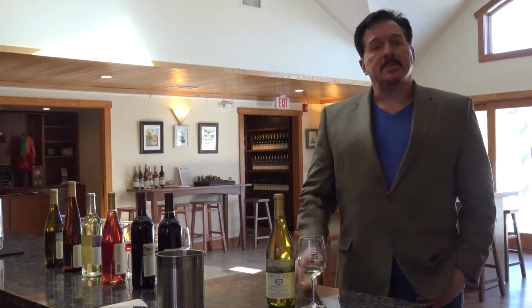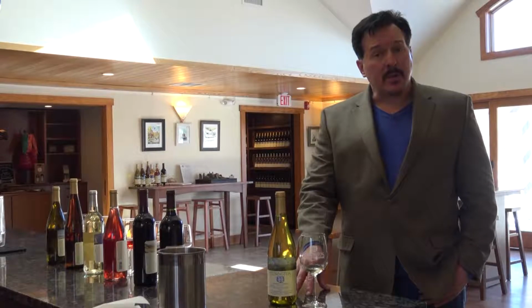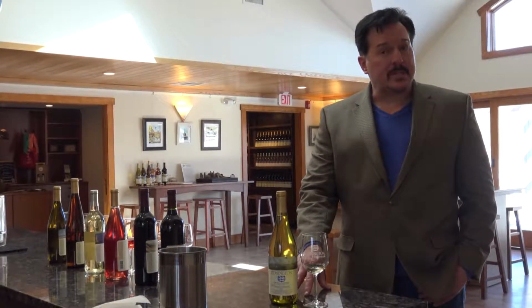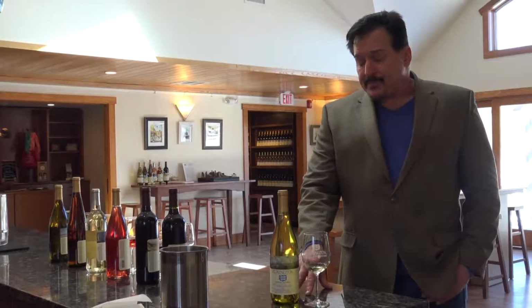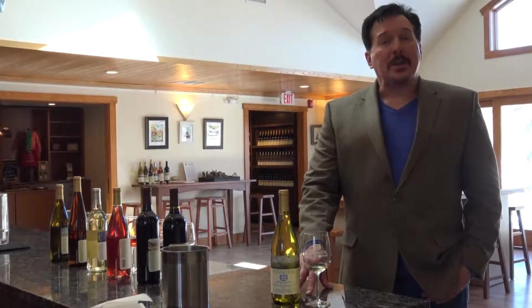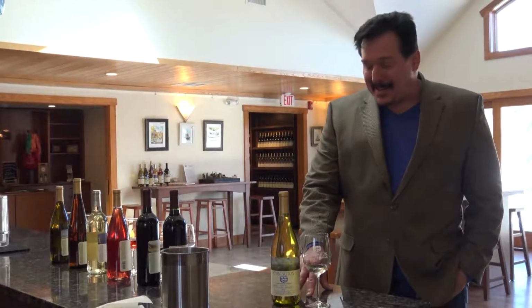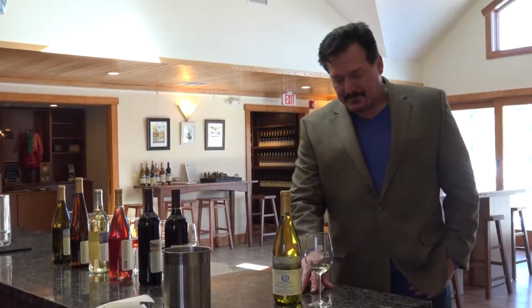What I like most about this particular Chardonnay is it reminds me very much of the Chards that I've tasted in Burgundy in France, very much done in the old world style. It's not too fruit forward, it's not an oak bomb. This wine is definitely one that I could drink often, and hopefully in moderation, but I wouldn't promise that. Again, this is probably one of my favorite Chards that Stonington Vineyards makes.